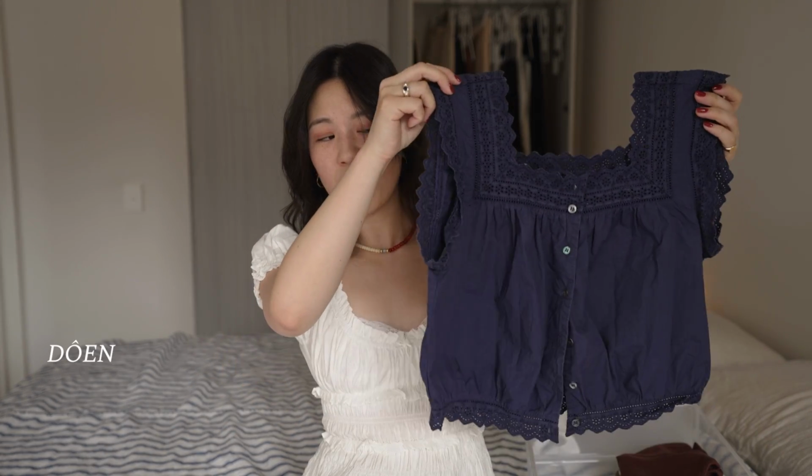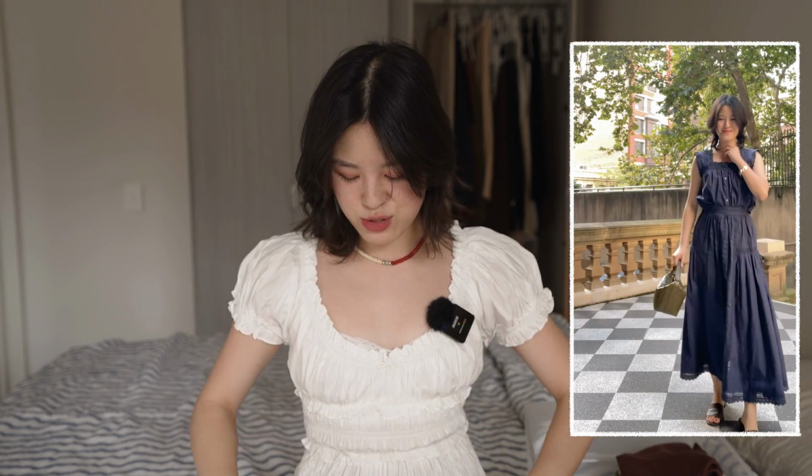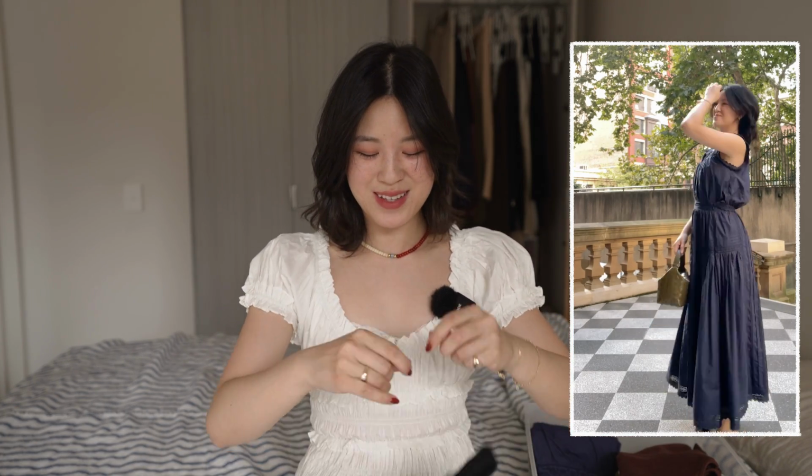This one is from Doen. Cute little navy top that matches the skirt I showed earlier. I wear them both together and also separately. So it's super fast to fold these back, by the way. It doesn't take a long time, especially when you get a little practice. And I have gotten quite a lot of practice lately.